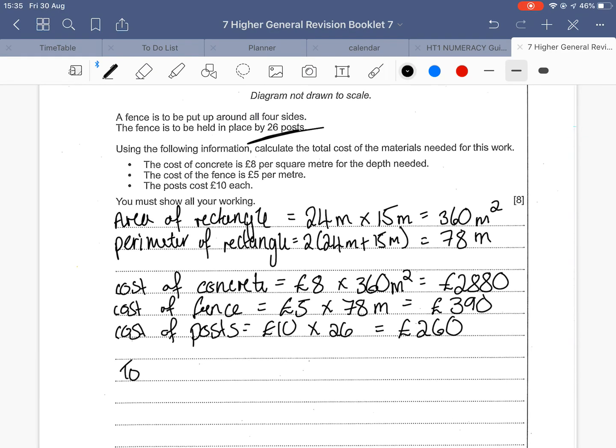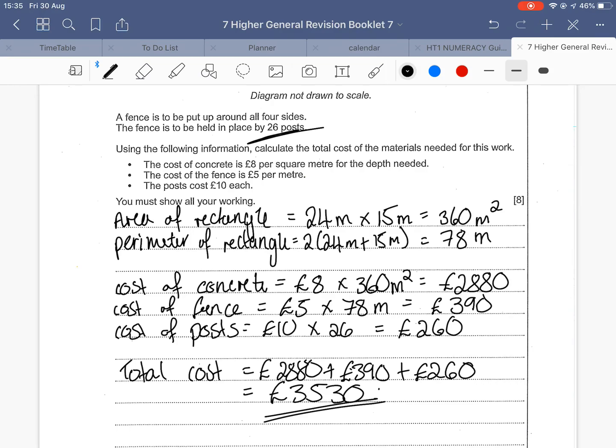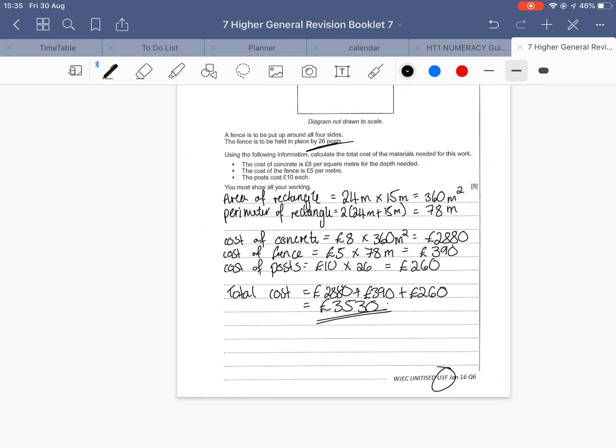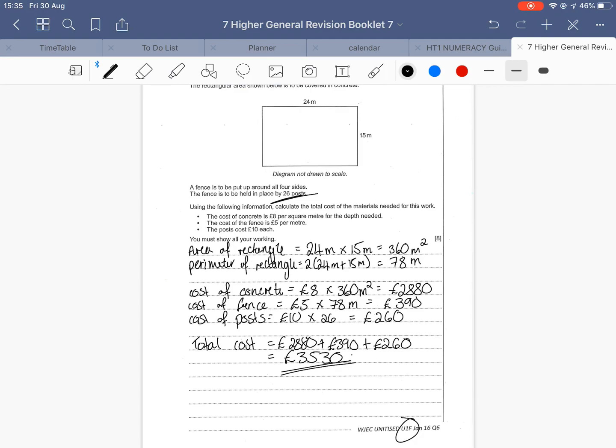Total cost, pretty straightforward question actually. That doesn't say total, I combine total and cost then. Total cost is going to be 2,880, add 390, add 260, which is £3,530. That, if you can see on the bottom, is off a foundation question, so you should 100% be able to do that question.